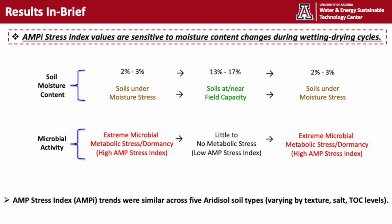So under the low soil moisture content levels, where the soils were under these moisture stresses, the microorganism communities were subjected to extreme microbial metabolic stress and potentially even dormancy. And we were calculating high AMP stress indices, so those stress index values were very high. During periods where the moisture content was ample and ideal for the communities, little to no metabolic stress was observed as we were measuring low AMP levels. However, upon drying, once again, we saw this return to extreme microbial metabolic stress and dormancy.